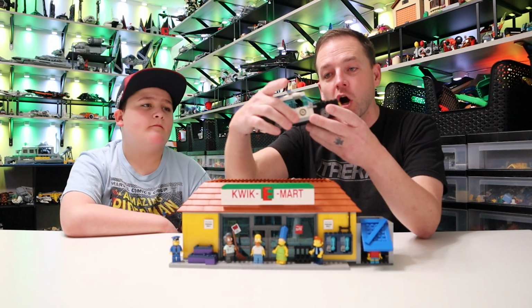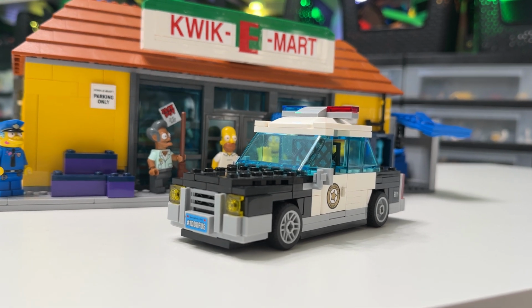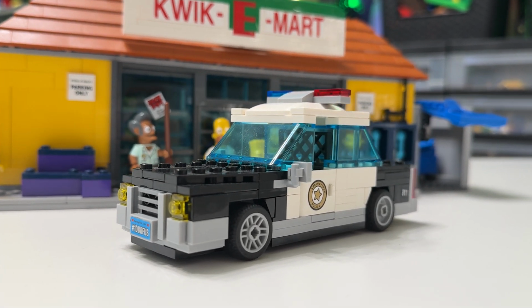You also got to build a car, which was fun. This was a neat car build. It's not your standard typical car.